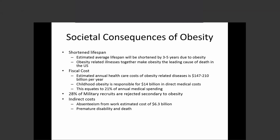Those related to obesity-related comorbidities are estimated between $147 and $210 billion per year in medical costs. Childhood obesity alone is responsible for $14 billion in direct medical costs, and it equates to about 21% of our annual medical expenditure in the U.S. When they look at military recruits, recruits who are interested in joining the military, roughly a quarter of them have severe enough obesity that they're unable to enter the military despite wanting to.